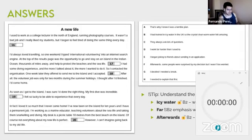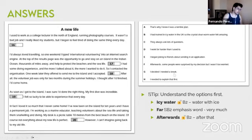You're exhausted of repeating and repeating something, metaphorically. Therefore, "I needed a break" is a perfect match. I think number 16 was pretty easy. Some people say letter D, "I work far harder than I used to."